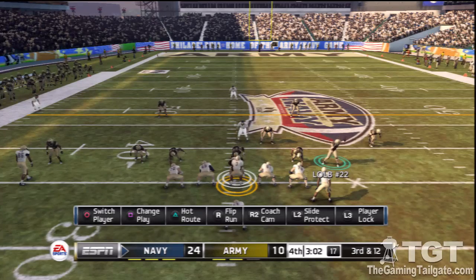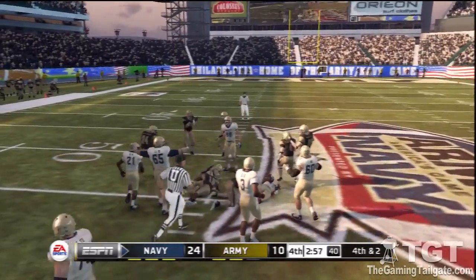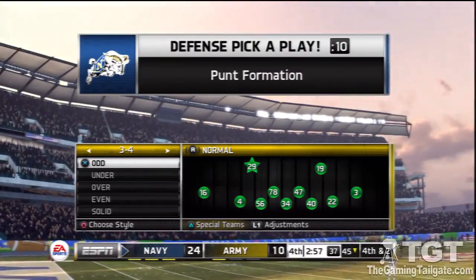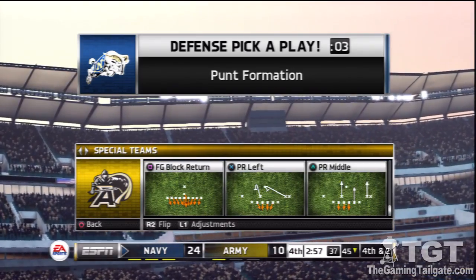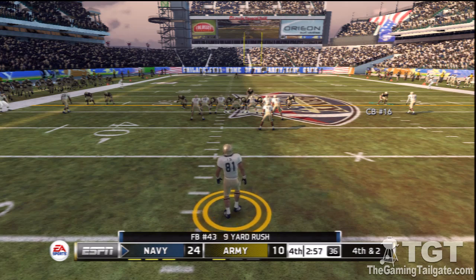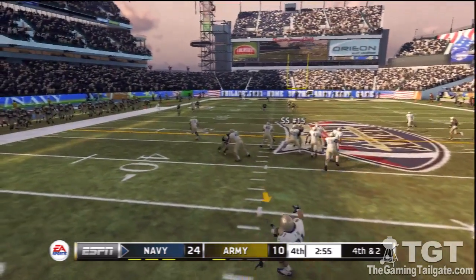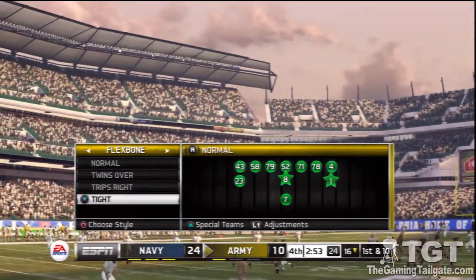And it looks like they're going to change it up here. And they're not going to get it. Great stop. The Black Knights call a timeout. That's their second of the half. Just under three to go in regulation. Gets it away. It's low. He was able to deaden that kick perfectly, and he gives them a long field to work with.